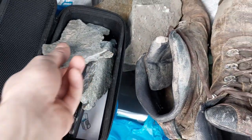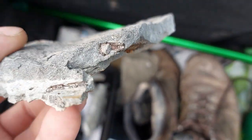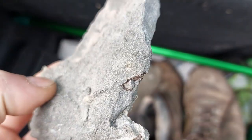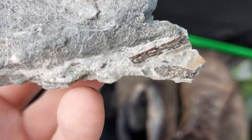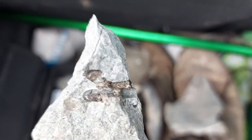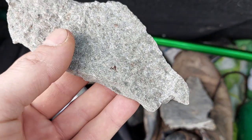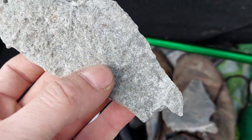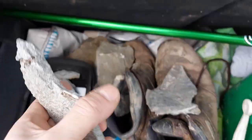Put some in my GoPro box, so we're very delicate. It's got a nice bit of bone, nice little bit there as well. Not huge amounts, but it was worth keeping, definitely. What do we have on this one? We've got that piece there. A little bit broken, but it's okay. It looks like there's a little bit of a tooth there as well. Oh yeah, and that. Oh, lovely bit of bone again.